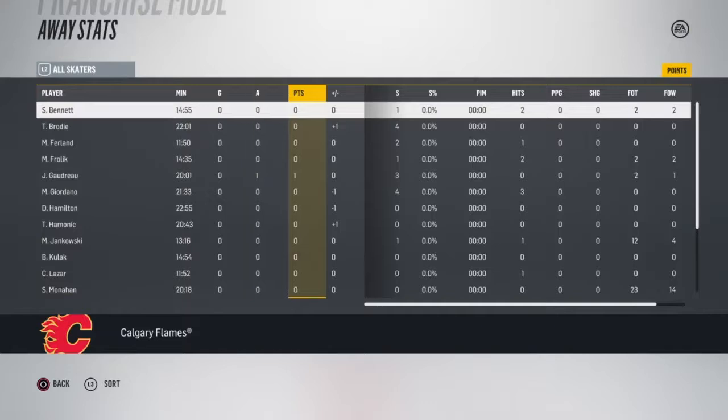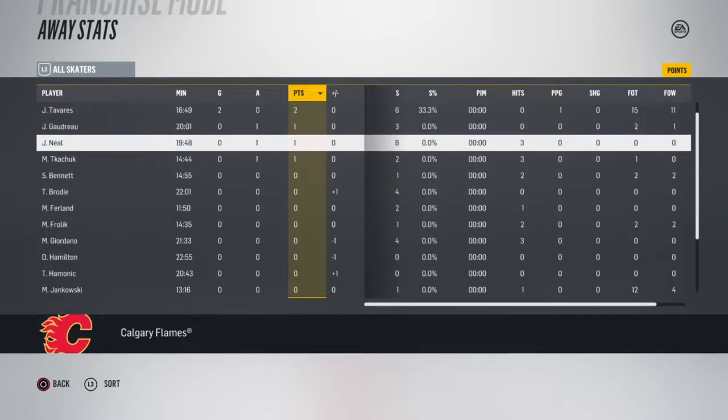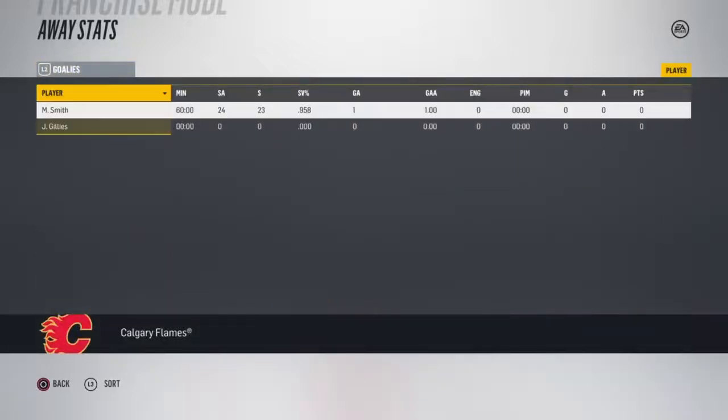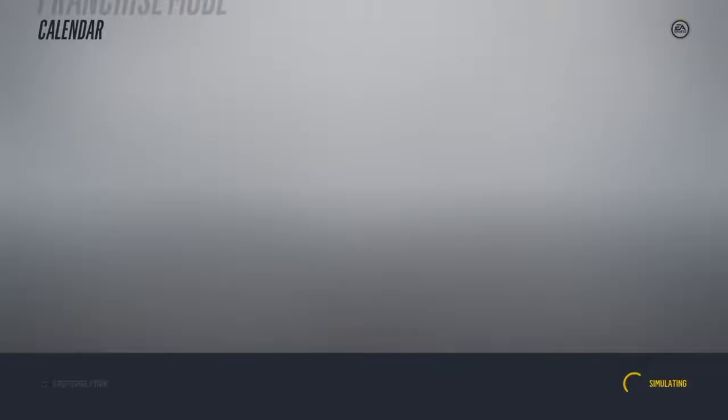So, another 2-1 win for the Calgary Flames. That's back-to-back 2-1 wins. Tavares potting both the goals this time. Last game, it was James Neal. Neal does get a point in this one, as does Gaudreau and Tkachuk. But John Tavares, 2-goal performance, and there it is. Another stellar night for Mike Smith. A .958 save percentage.